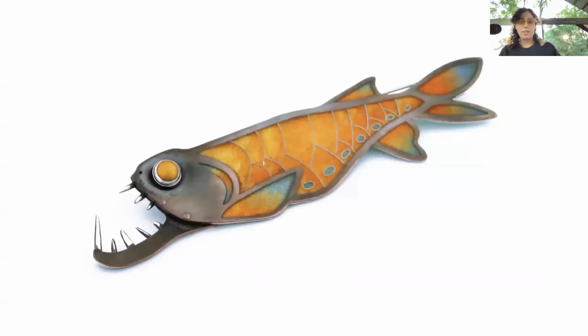Here's a viperfish. So most of my work is in enamel, the work that I currently do, and I consider myself an enamelist. So this is cloisonné, all of these thin little silver lines, and then the thicker lines, color in copper and silver, are champlevé. So that's what I was doing at SUNY New Paltz for my undergrad.